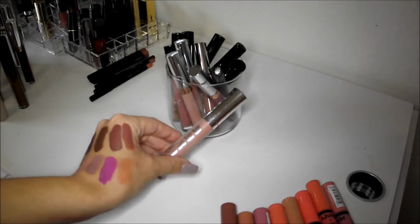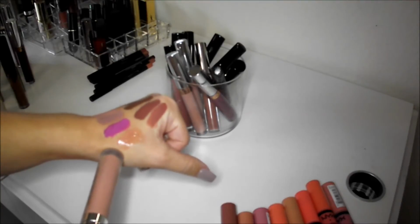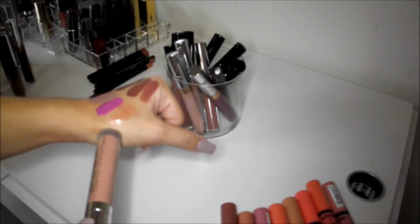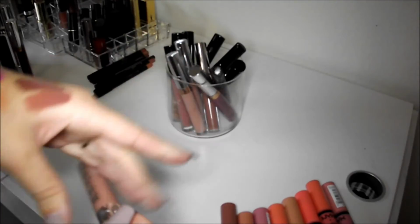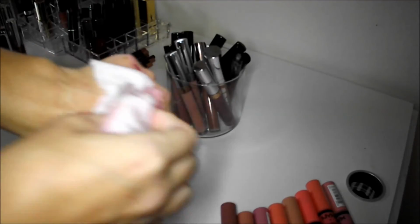And then I have my Buxom lip gloss in White Russian, and I don't wear this too much, but it's great to put over a liquid lipstick. I can probably only wear it a few more times, and then it's going to need to be pitched. It's pretty old, but I am going to hang on to it for right now. Look at these things. They're hard to get off. It's the thing about liquid lipsticks. They really want to stay on.